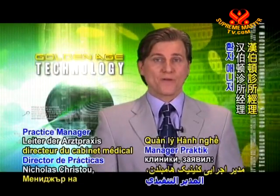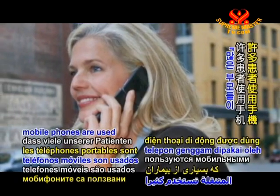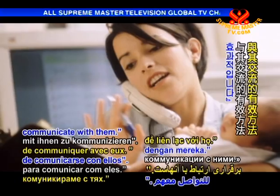Nicholas Christou, practice manager at the Hambledon Clinic, stated, "We know mobile phones are used by a lot of our patients, so text messaging is an effective way to communicate with them."